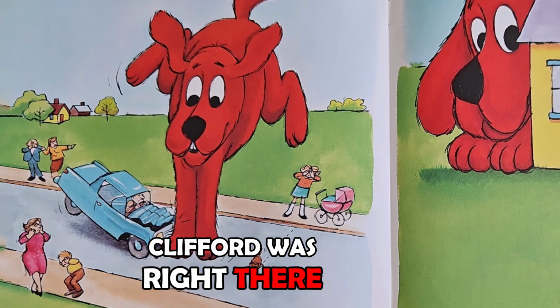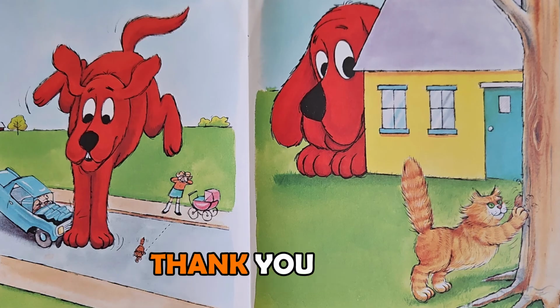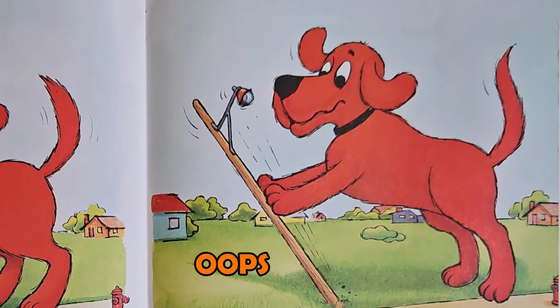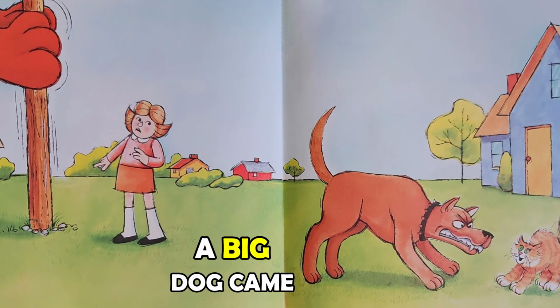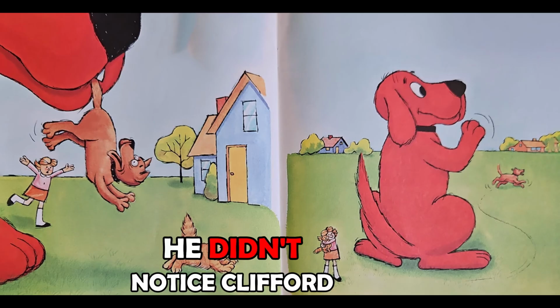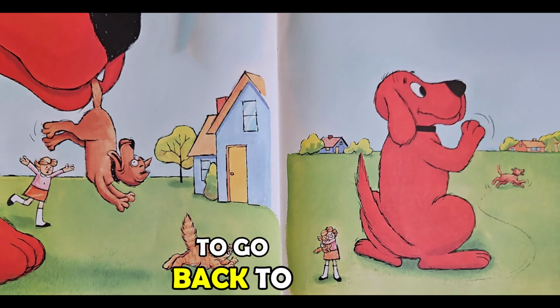Clifford was right there. The kitten didn't even say thank you. He just sharpened his claws. Clifford tried to sharpen his claws. Oops. While Clifford was busy putting the light pole back, a big dog came into our yard and growled at the kitten. He didn't notice Clifford. The big dog decided to go back to his house to play.